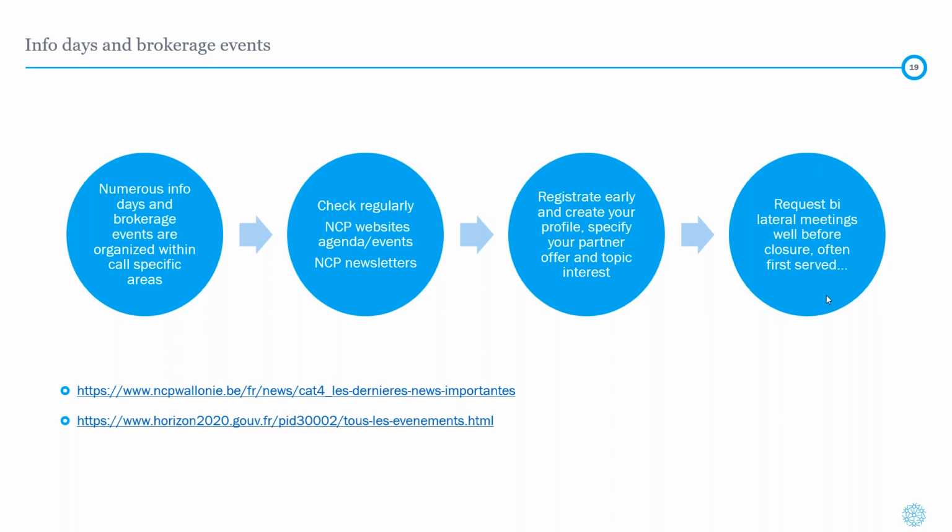Okay, now if you by any chance are able to find an interesting event, we for sure ask you to register early and create your profile, because if it's really a brokerage event, it's really important for you to propose early what you're interested in and what you can do, in order to settle a maximum of meetings.